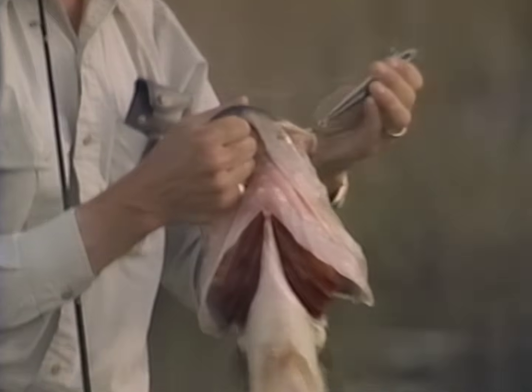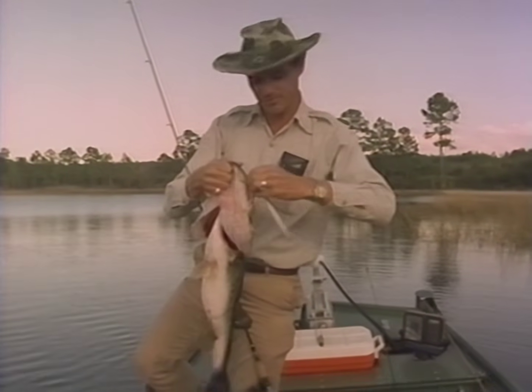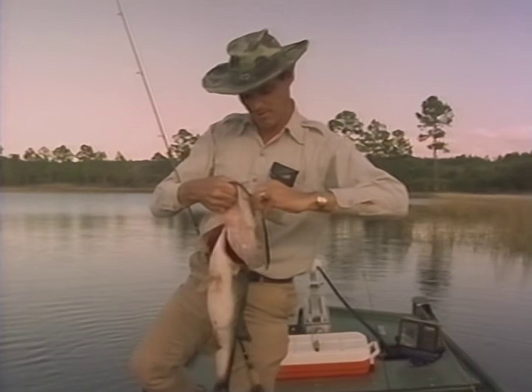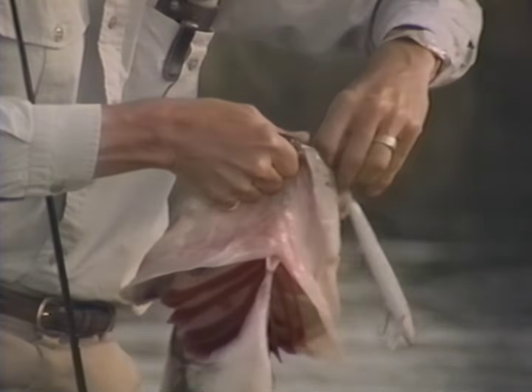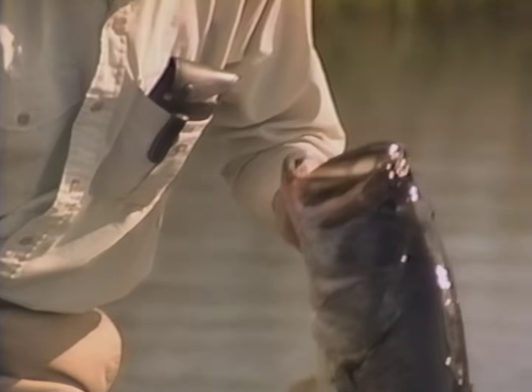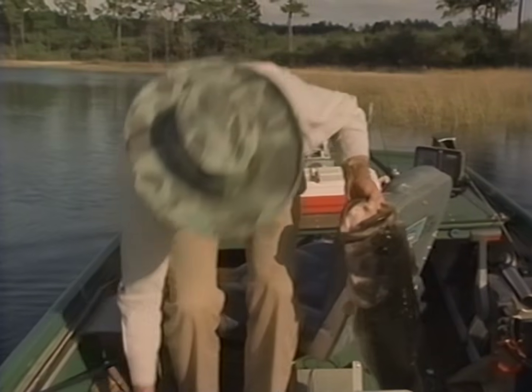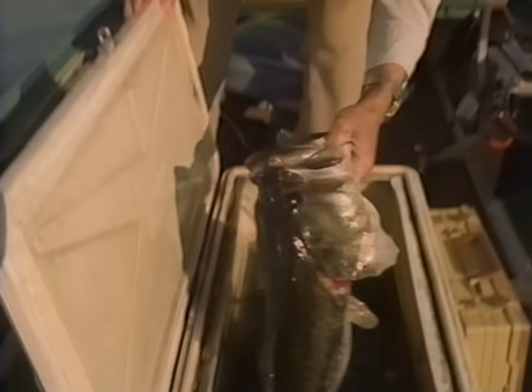What sort of lure does it take to catch a big fish like this? We're going to talk about that. Let me get this hook out of her and give her a dip in our catch and release solution. There we go. This will keep her from getting a fungus. Give her a better chance to survive.